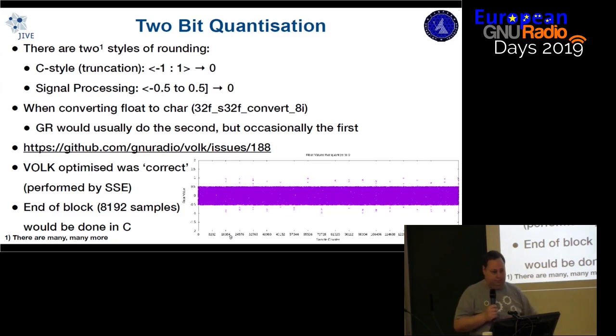And in signal processing, we usually do minus a half to plus a half, that becomes a zero, and then for the next stage you get one, two, three, etc. And then it becomes a nice staircase function without any strange plateaus in it. So GNU Radio would usually do it the right way, but when I was trying to get my VLBI stuff going, I noticed sometimes I get really strange results. And that led to my first GNU Radio, I'm not sure to call it a contribution, but a bug report.